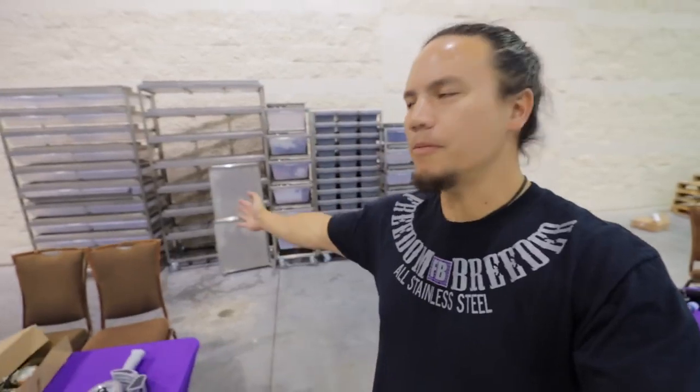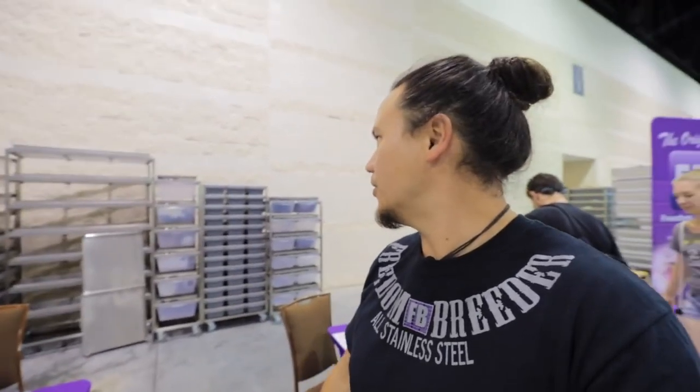Well, guys, the show is basically over. You remember all the racks we set up? This is what's left right here. These are all the racks that are coming back home. So that's a lot of racks. I'm kind of mind blown. We had like 50-something racks here, and there's like four or five coming home. That's not very many racks.